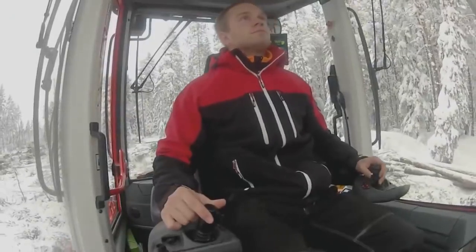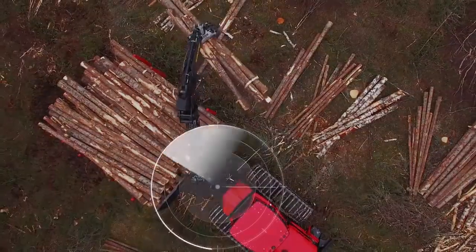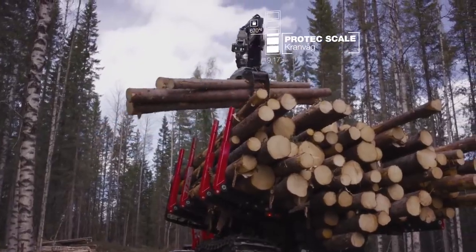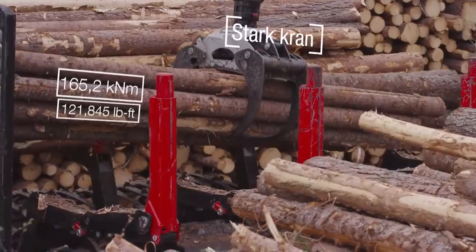The cab is equipped with suspension, an ergonomic seat, large windows, and is protected from noise. The grip rotates 360 degrees, and the maximum outreach is about 32.8 pounds. According to the manufacturer, no other equipment can boast similar efficiency. Should we take their word for it?